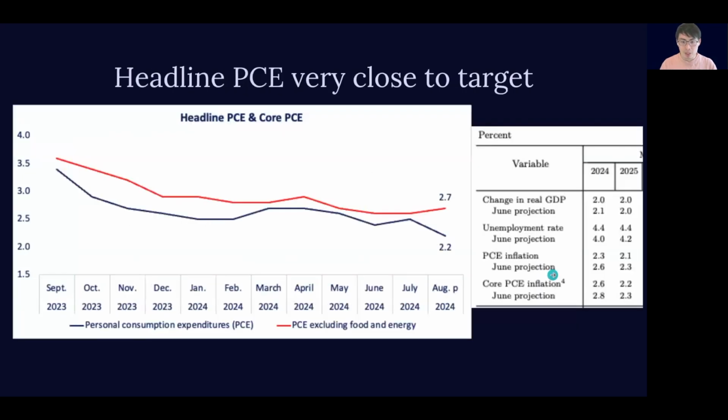So that takes us to a headline PCE of 2.2% year on year. The target is 2%, so we're very, very close. And if you look at the latest FOMC projection in September, they projected 2024 to end with headline PCE at 2.3%. So we are already below that. And again, core PCE nudged up slightly on a year-on-year basis, to 2.7%, and that is just slightly above where the Fed is projecting for the year end.